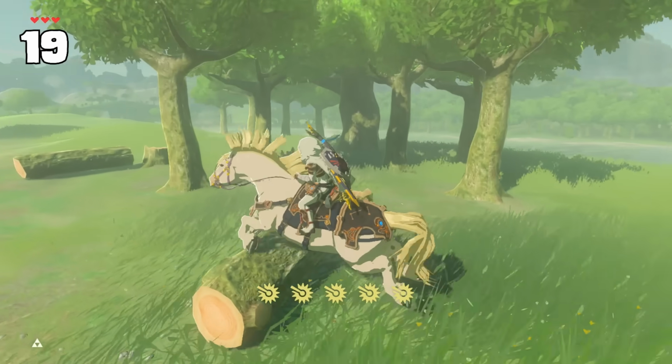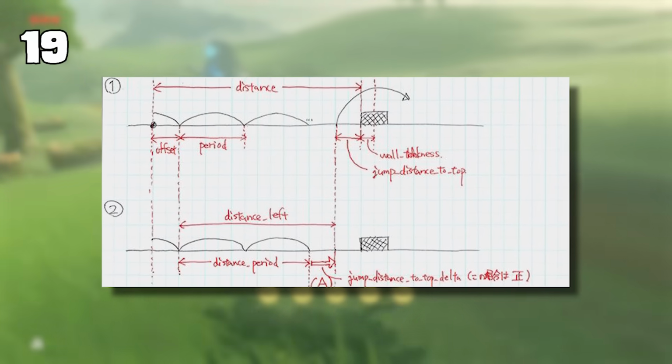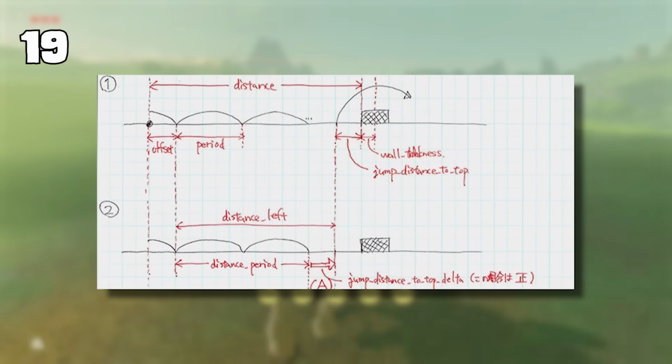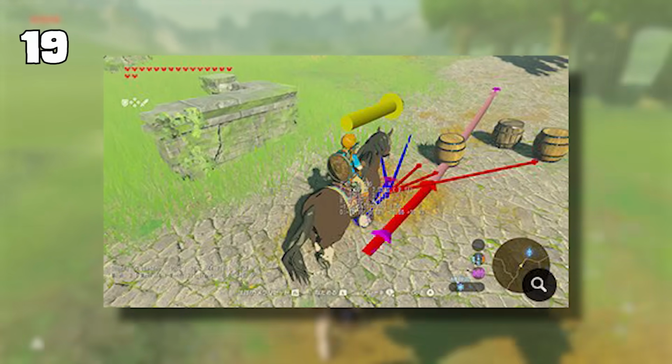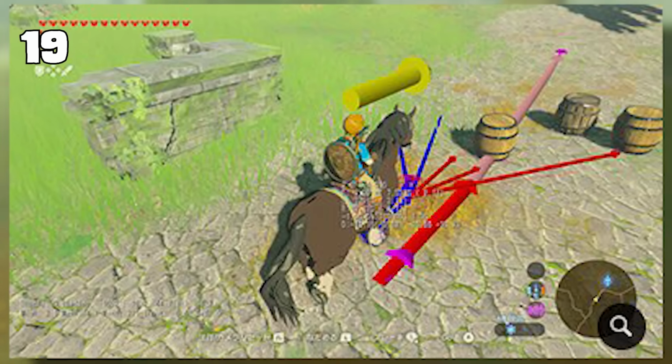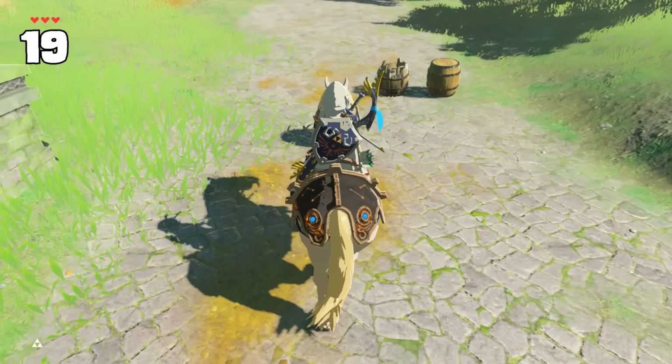There are some documents from Nintendo that show their planning and design for how horses detect and jump over obstacles ahead of themselves, depending on the speed the horse is currently at, which must be a pretty complex system, given the thousands of situations horses face while riding around in the overworld. This development test here was done east of the Great Plateau.